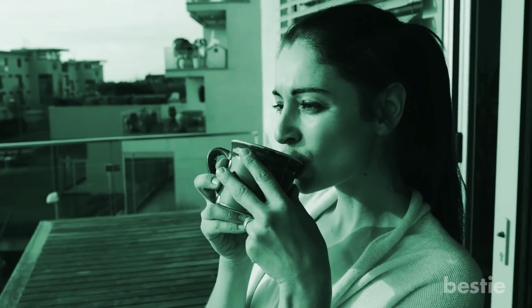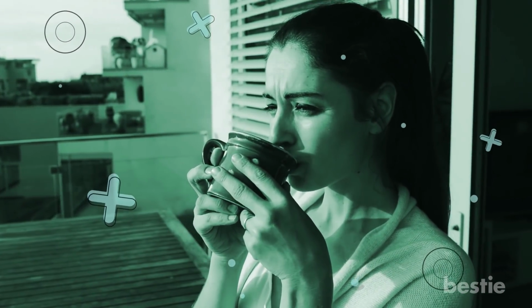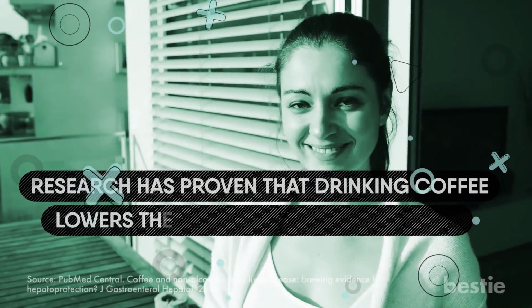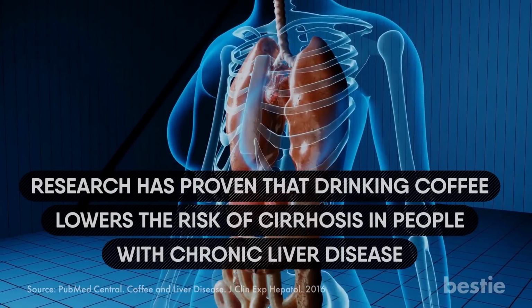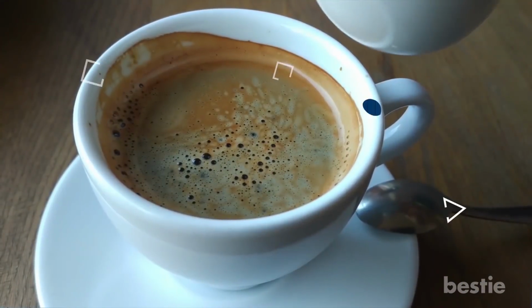Number 8. Coffee. Surprised to see coffee on this list? Well, so were we when we first found out drinking coffee can have protective effects on your liver. Research has proven that drinking coffee lowers the risk of cirrhosis in people with chronic liver disease. In fact, it can even reduce your risk of developing liver cancer. Coffee can also help people with hepatitis C.